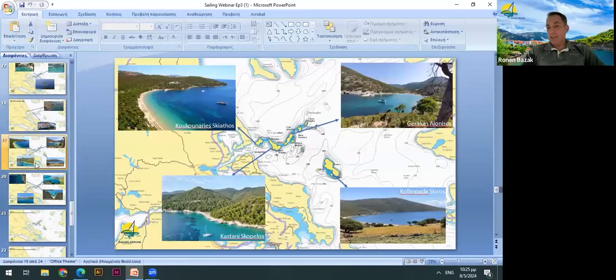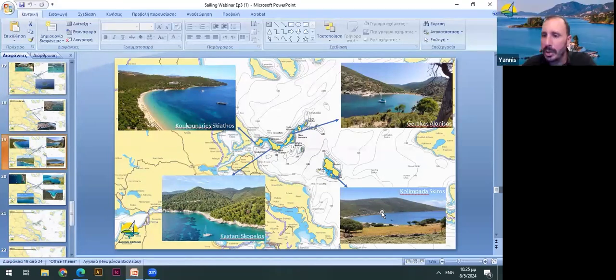One of the skippers, a female skipper in this case, wants to have your email. So with your permission, I will send her your email. Of course. Permission granted.